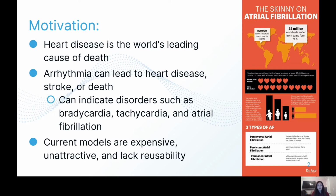Our motivation for this project came from the fact that heart disease is the world's leading cause of death. One person every 36 seconds dies from this. Arrhythmia, which is an abnormal heartbeat, can lead to different conditions such as heart disease, stroke, or death.